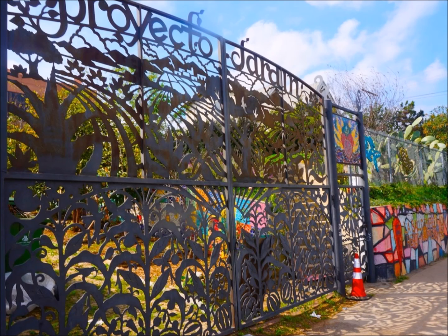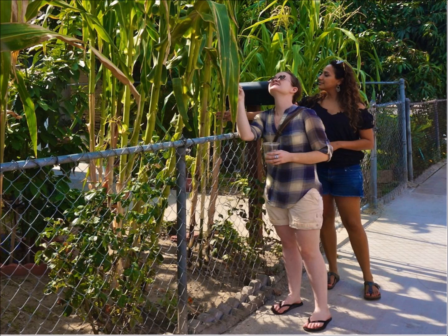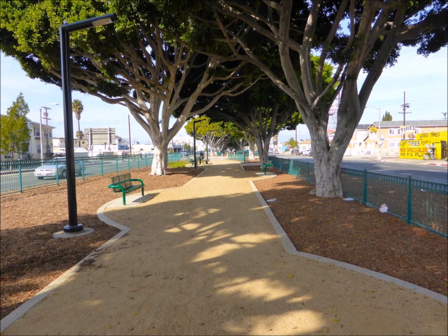Again, growing stuff in their front yard. You see, if you go to Boyle Heights, you'll see a lot of corn and avocado trees, lemon trees in their front yard. Yeah, working places. This is a parkway in Plaza de Las Américas.